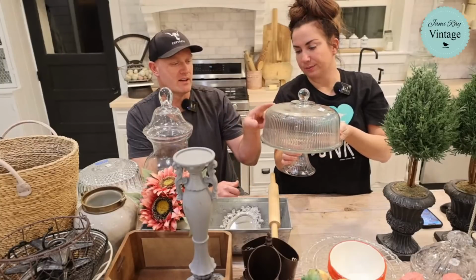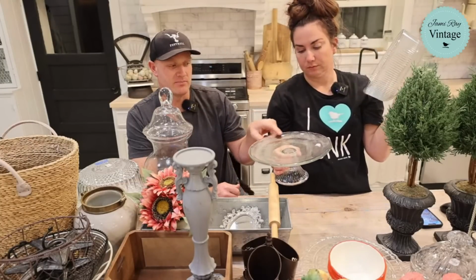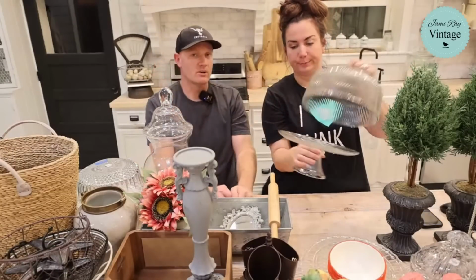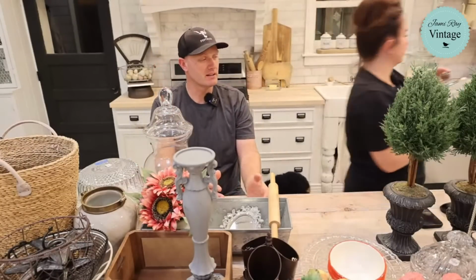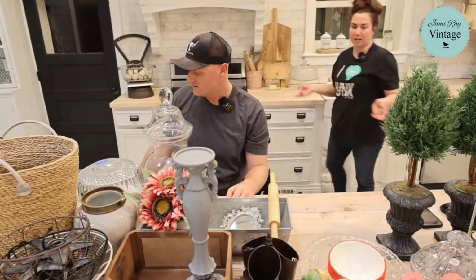So this was out in the yard. I found this out in the yard, and this was buried under a bunch of plates in the glass section. But they're matching because it's got the fluted design on the bottom. So sometimes you just got to go digging to find the matching stuff. It gets donated and then it gets separated.